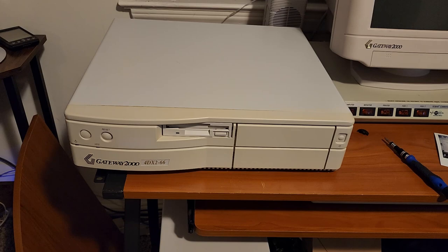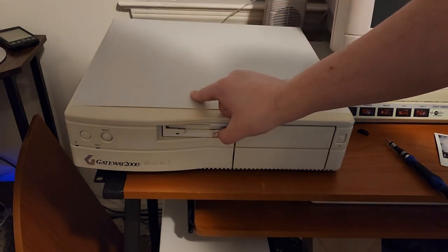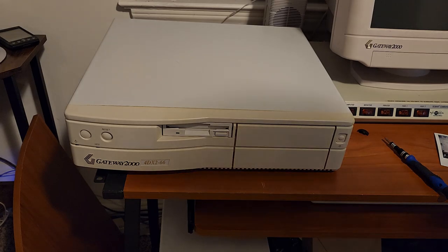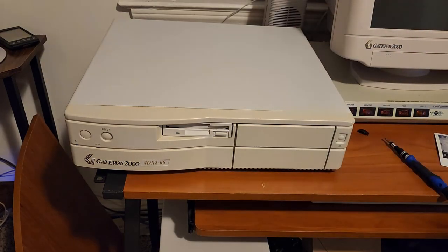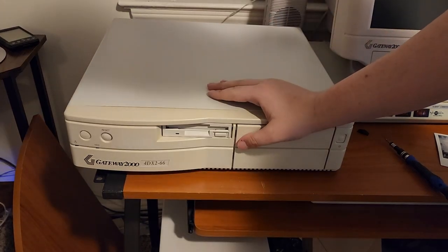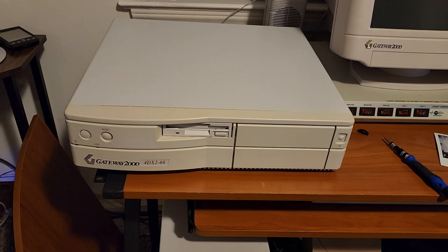And another reason I wanted this is because it is a 486-based system, a 486DX266 to be precise. Prior to getting this, I did not have any 486 systems, unfortunately. I had gotten rid of them all. But now, with this one, I once again have one, so I'm excited to once again be able to use a 486.